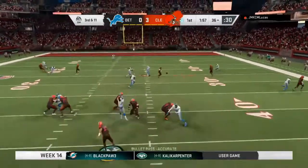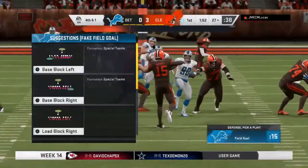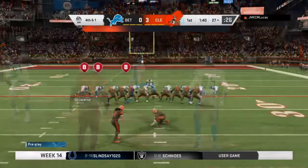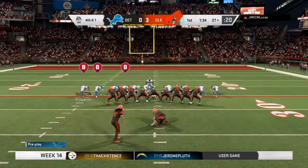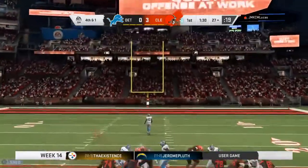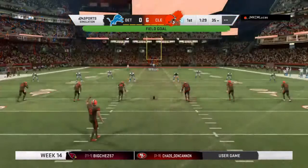Mahomes now to throw. Completes it to Benjamin. And they will stop him short. They get him to the ground at the 27. No first down. So much about offense is what you call hidden yardage. You throw the ball to someone, they catch it, and then they can make a big play, run after catch. They did a really nice job here of limiting that and keeping him from the first down. Yeah, stopped him in his tracks.